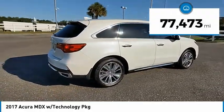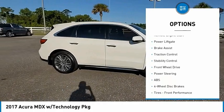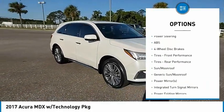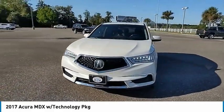miles. Here are some of this vehicle's great options: tire pressure monitor, blind spot monitor, heated mirrors, aluminum wheels, rear spoiler, remote engine start, power lift gate, brake assist, traction control, stability control. Your new ride is just a phone call away.